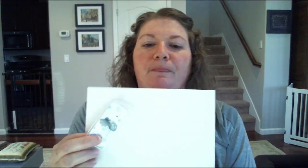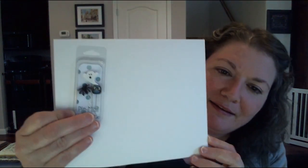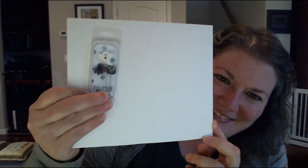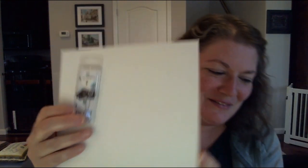So there's that one. The other thing that I received is from Just Another Button Company. I'm a member of the Pin Mini Club, where I get a group of pins every month. And this month, I'll show them better. Look at that. The ghost, the bat, the little owl. These are great. I'm going to have to do something that uses these because every time they're just really, really cute, and I have a little collection going. It's a lot of fun.